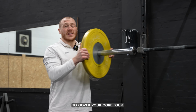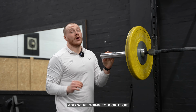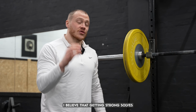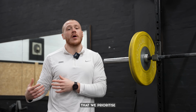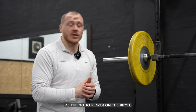Now, these standards are going to cover your core 4. That is going to be your strength, your speed, your power, and your conditioning. And we're going to kick it off with the mother of all qualities, and that is strength. I believe that getting strong solves all the problems being weak creates, and that's actually a hell of a lot. And it's why it's one of the first things that we prioritize early in our athletes' development if they want to step up as the go-to player on the pitch.